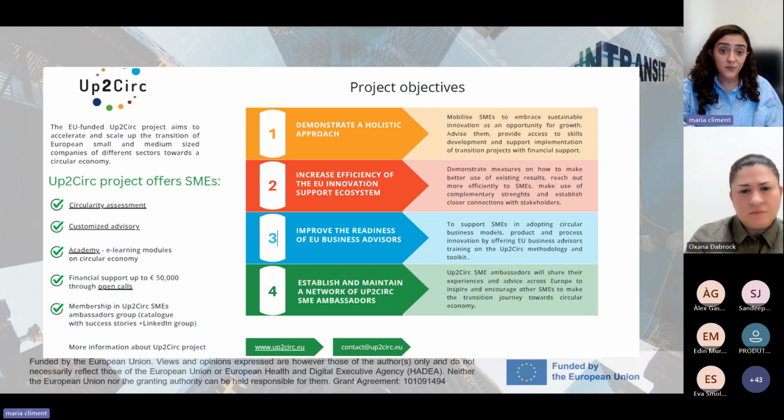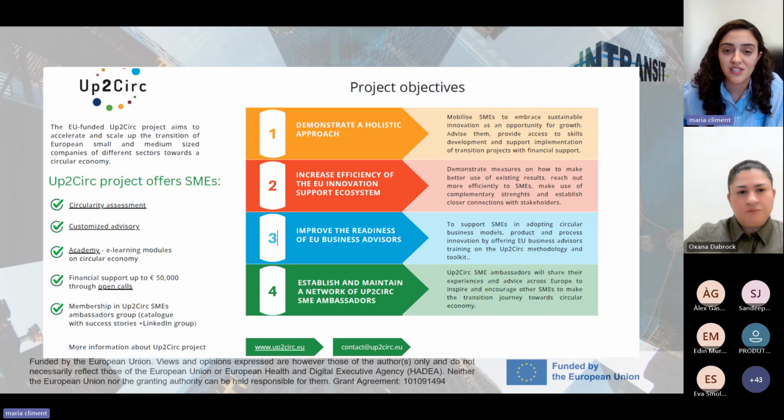And the last one would be to establish and maintain a network of Up to CERC SME ambassadors, which means that the ambassadors from Up to CERC will share their experiences and advice across the entire Europe to inspire and encourage other SMEs to make this journey, this transition.